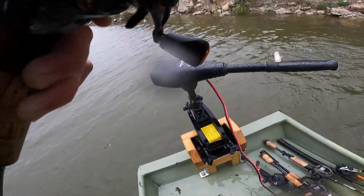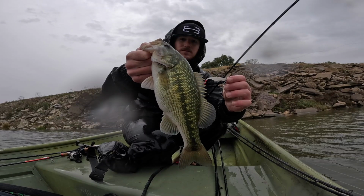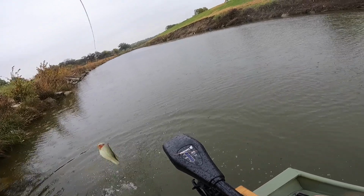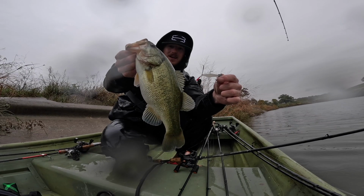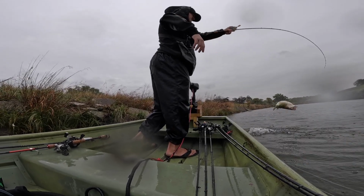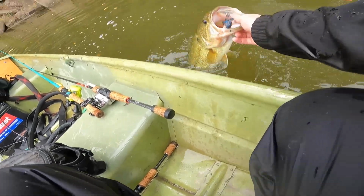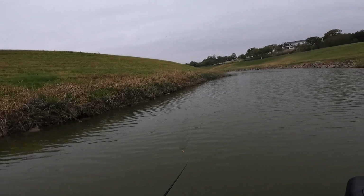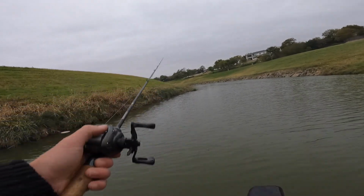Spot. Dang. Trying everlast trouble on the sides, all the way to the river. Who knows what she's gonna do? There you go. Nice fish, man. Not up to me, not up to you. And a half. And didn't even get touched.